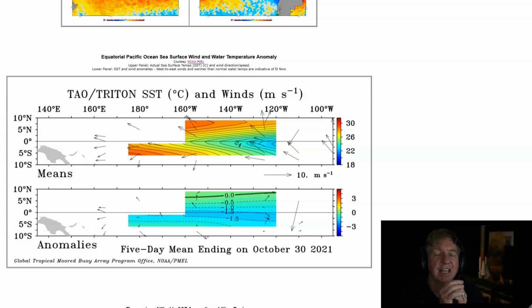The other thing the active phase of the MJO does when over the Pacific is it changes the direction of trade winds underneath where the active phase is. So typically trades on the equator are from east to west. But if the active phase is strong enough, it can dampen the trades or actually reverse them and make them blow from west to east.